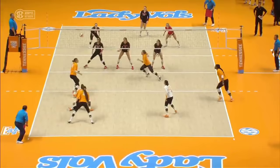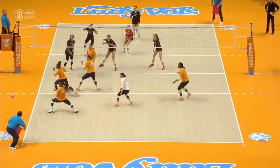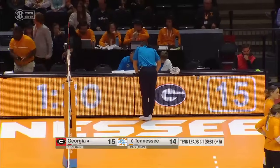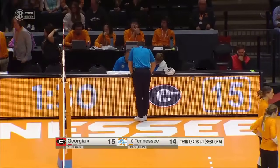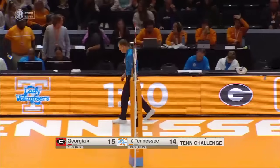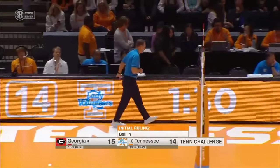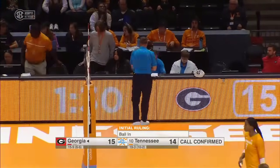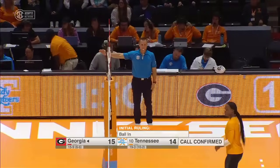Tennessee team is saying that it could be out, so we'll see. Oof, that was very, very close. I think Coach Eve Rackham-Watt is going to challenge this call. Neon card came. Decision coming. Stay as is.